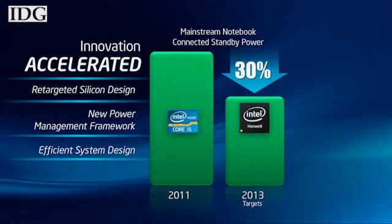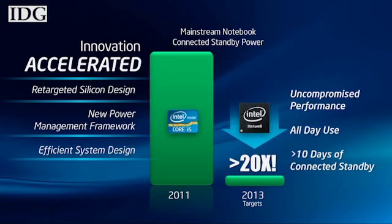We've targeted Haswell's design not just for lower power, but we're architecting a system-level power management framework that has the opportunity to reduce the platform power by a factor of more than 20 over our current designs.